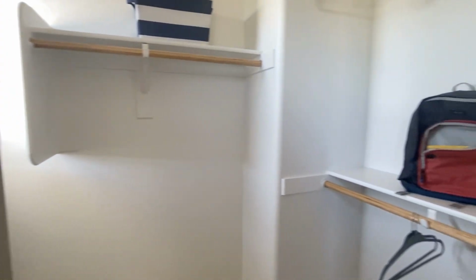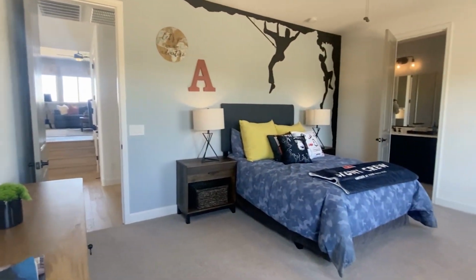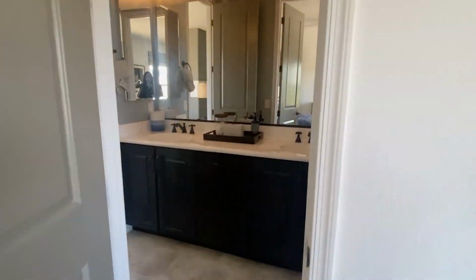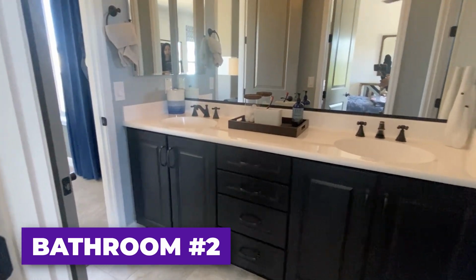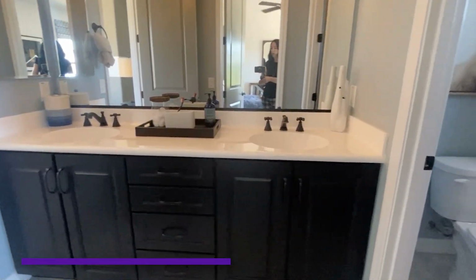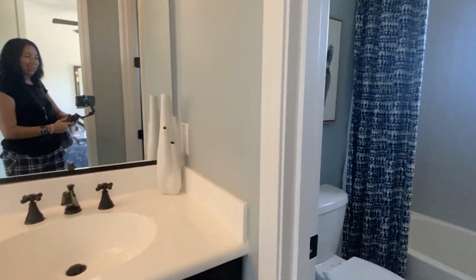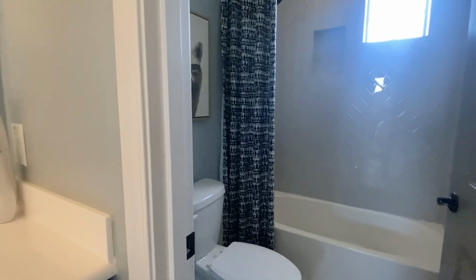It has a really good sized walk-in closet. This room's probably a good 20 feet across. And we have our double vanity because this is a Jack and Jill bathroom. So the bathroom actually connects between two bedrooms. And then there's another little separate room here for the bowl and the shower tub combo.